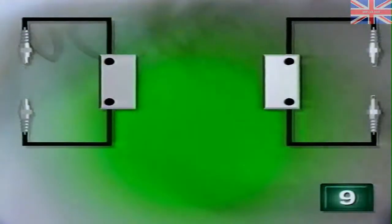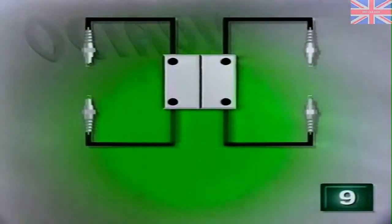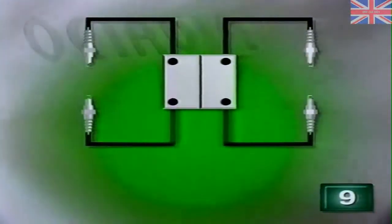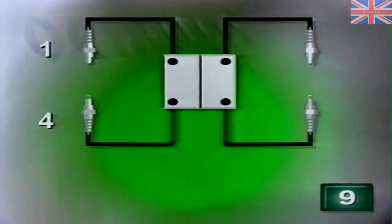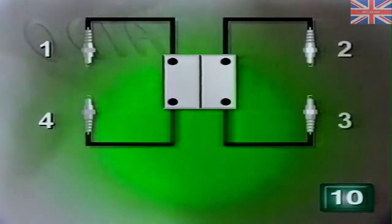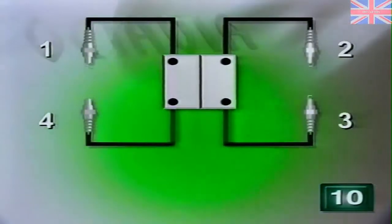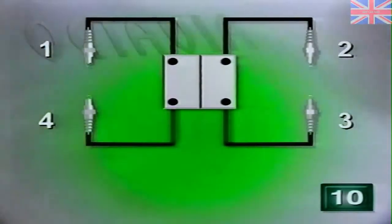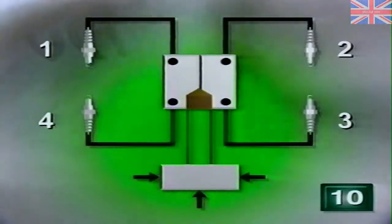The engine is equipped with fully electronic distributorless ignition. The system consists of 2 ignition transformers housed in one assembly. Each transformer has 2 high-tension outputs, one supplying cylinders 1 and 4, and the other supplying cylinders 2 and 3. The transformer primary circuits are switched separately at the correct time by the engine control unit via a power end stage.